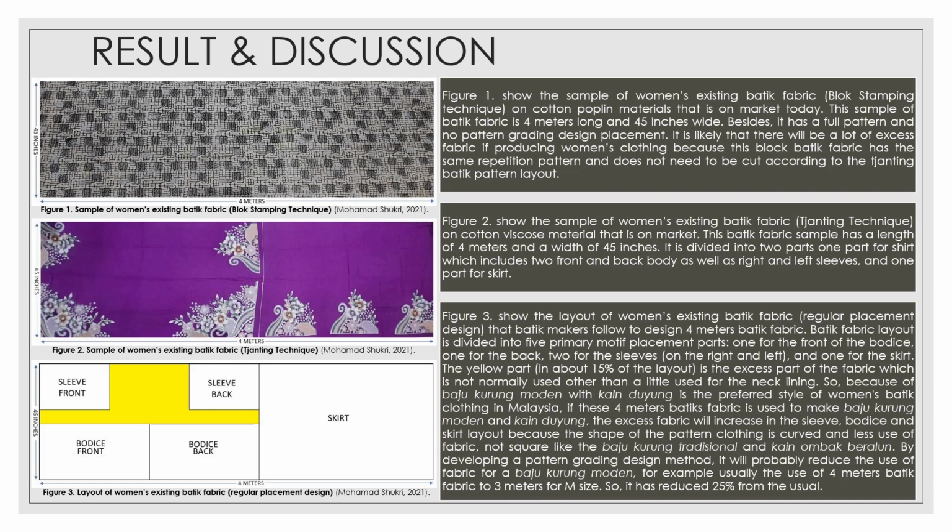So because baju kurung modern with kain duyung is the preferred style of women's batik clothing in Malaysia, if this 4 meters batik fabric is used to make baju kurung modern and kain duyung, the excess fabric will increase in the sleeve, bodies, and skirt layout because the shape of the pattern clothing is curved and uses less fabric, not square like the baju kurung traditional and kain ombak beralun.